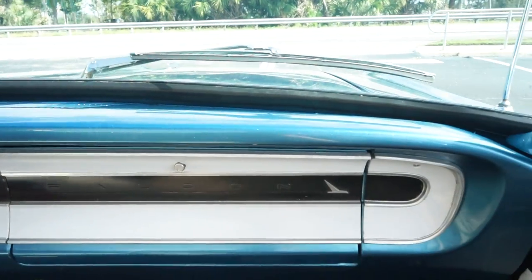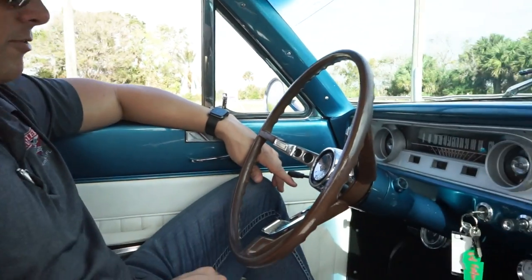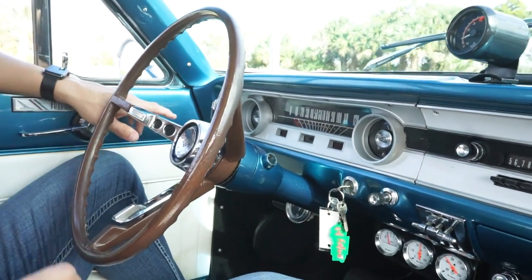Am I forgetting anything? We did wipers. We did radio. We did turn signals. Did we do turn signals? If we didn't, driver's side, passenger side.